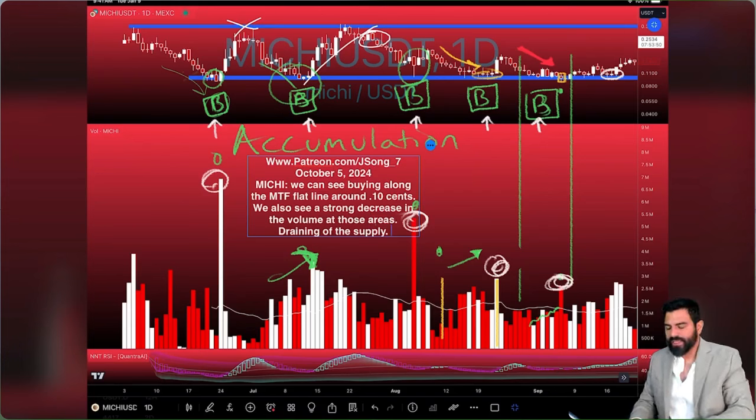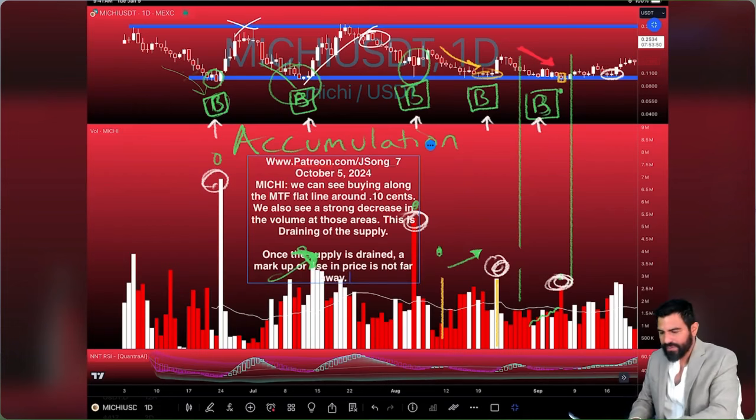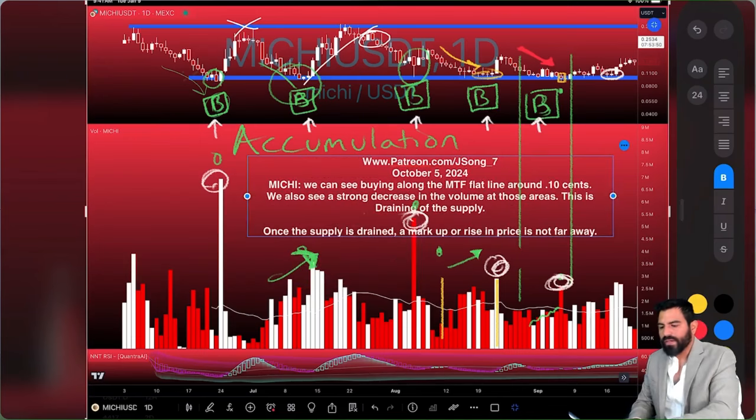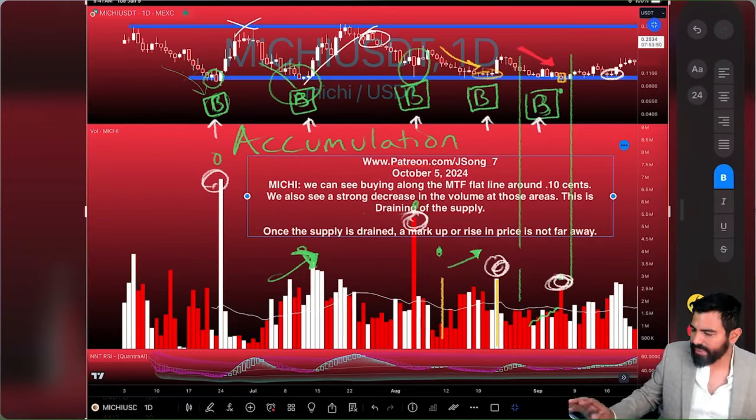And I'll explain what this means. This is draining out the supply. Once the supply is drained, a markup or rise in price is not far away. That works the same way when it's selling and a drop happens. It works exactly the same way, but in this case, it's accumulation. So we'll come back and visit some of these principles because we're going to be going over this on Wednesday.